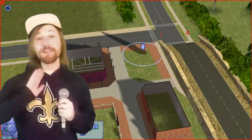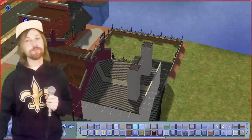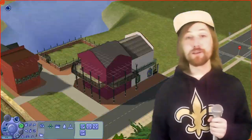But for now, I'll leave you with the speed build, and I'll catch you at the end for the final reveal and tour. So enjoy the rest of the build, and I'll see you at the end.